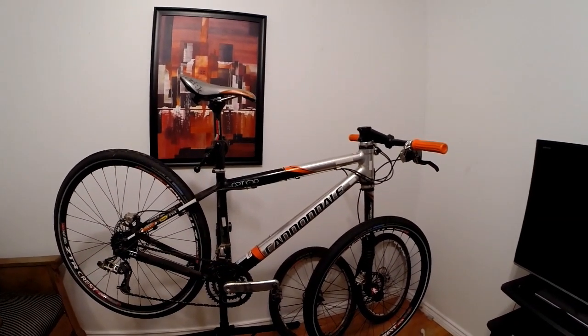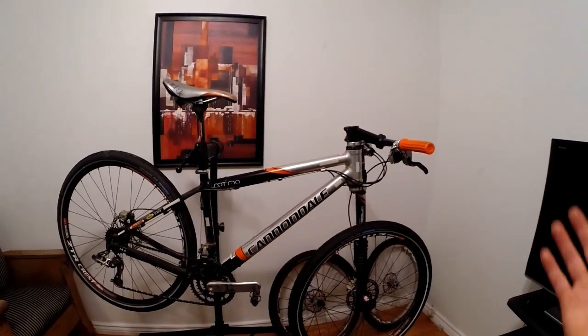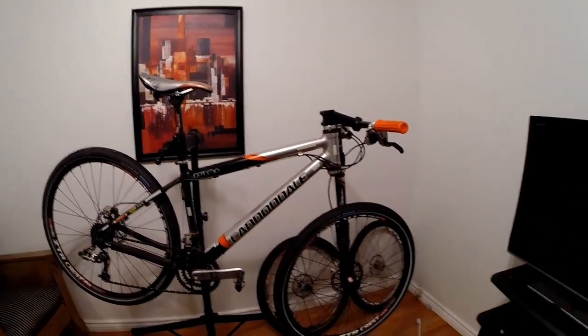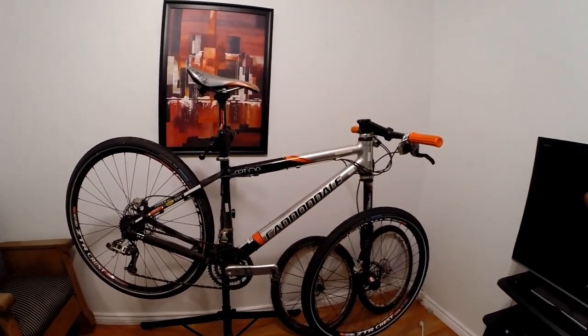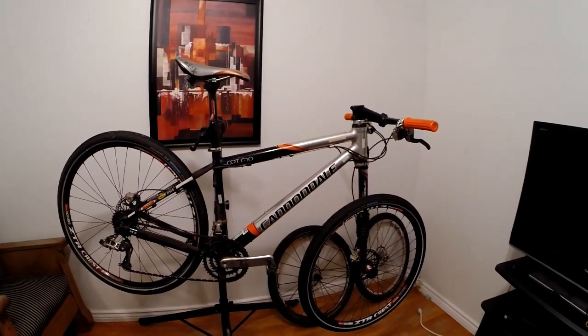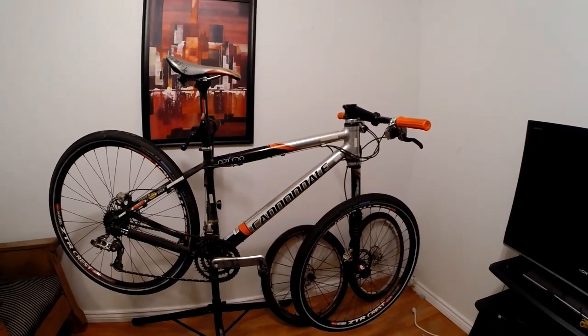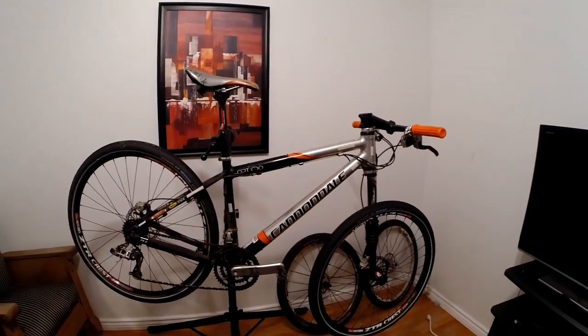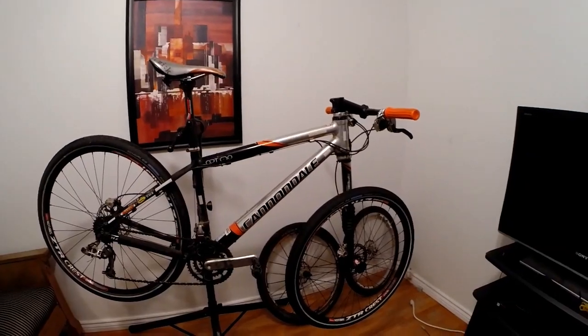So I looked for a little while, and my dealer basically said that I could get an F4000sl, which would have been the top of the line cross-country hardtail at the time. He could get it to me for a very, very reasonable price, kind of clearance pricing, because they were shifting to carbon fiber, so they were looking to unload them. So I got a top of the line bike for what I thought was a very, very reasonable price.